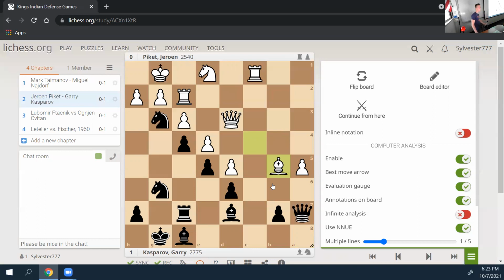If white takes this knight, then he's going to lose the rook. Bishop takes b5, queen takes b5, and then knight e2. E2, you mean? Be careful, because then the queen on b5 is still protecting e2.